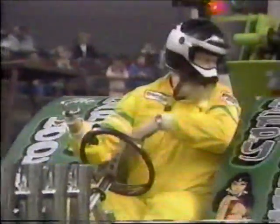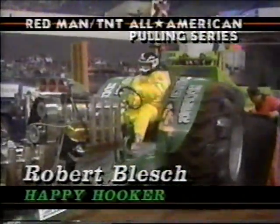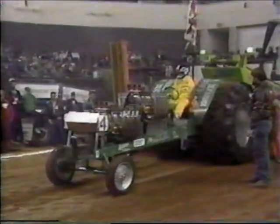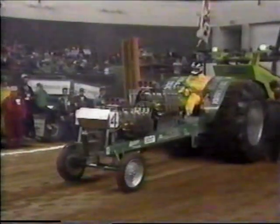Bobby Blesh, Happy Hooker. Let's see what happens now. So Bob Blesh making that last-minute check. He's having problems, evidently, getting the tractor moved up to the starting line. Happy Hooker out of Evansville, Indiana, having some problems. The front engine not firing. Now it comes alive. Track official John Minnick indicates he's ready for his pull. The Evansville, Indiana-based twin Chevrolet-powered vehicle goes by the name of the Happy Hooker.